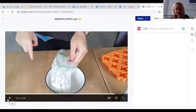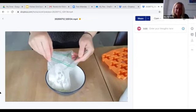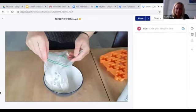So if your ice is staying as ice and not melting into water after a couple of minutes of shaking it, you may need to add some more salt into your outer bag, not your inner bag. After a few minutes, if your ice still isn't melting, add some more salt in. I probably ended up shaking it for about 6 or 7 minutes, but that's fine.